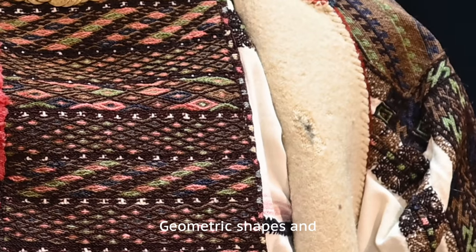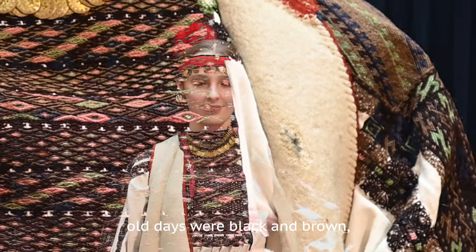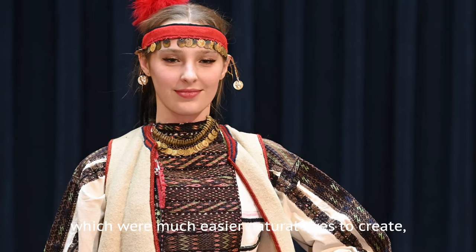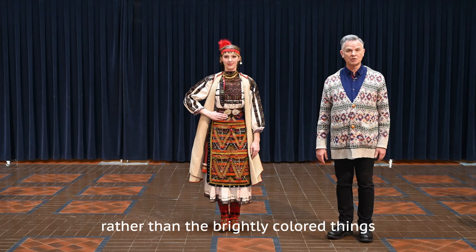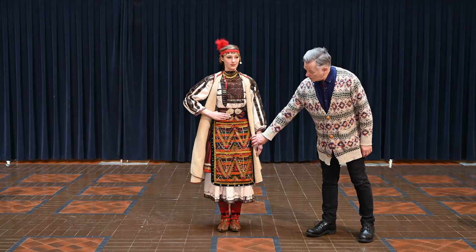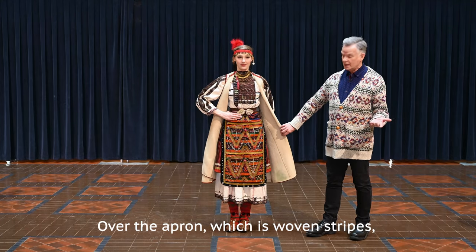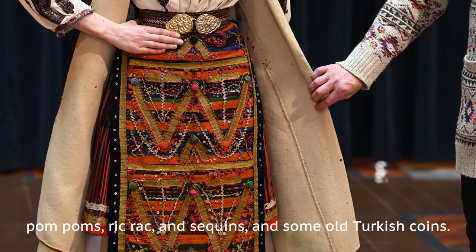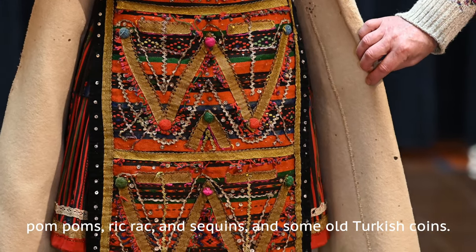Geometric shapes, and unusually, the colors that they prefer in the old days were black and brown, which were much easier natural dyes to create rather than the brightly colored things that you see on stage costumes today. Over the apron, which is woven stripes, are appliqued lots of pieces of gold thread tape, pom-poms, rickrack, and sequins, and some old Turkish coins.